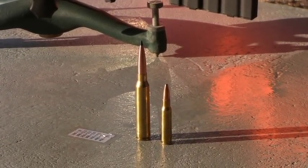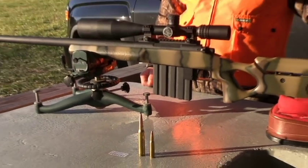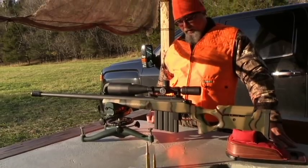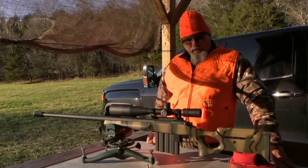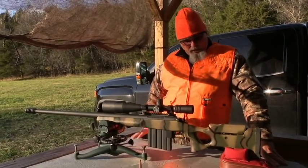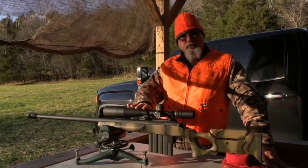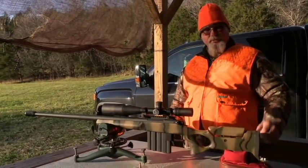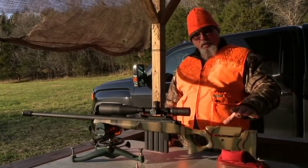So if any of you guys are looking for a 375 or a 408 Cheytac rifle and you want me to build it, give me a holler. I can build this for about half the price that the Cheytac USA company builds their rifles for. This rifle from Cheytac USA was $10,800. And that's without a scope on it, of course. And I can build this gun for you for about half of that. So let me know if you want to get one of these.